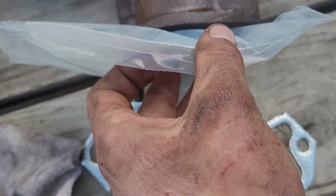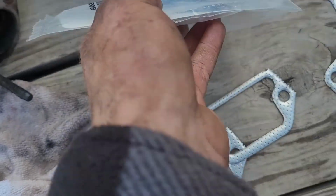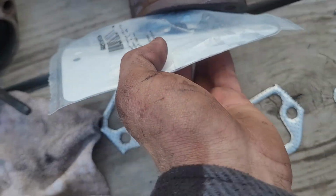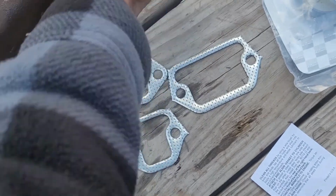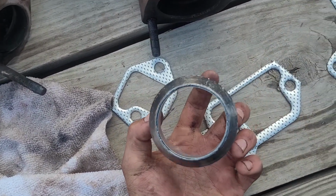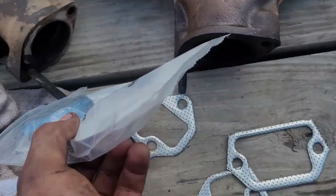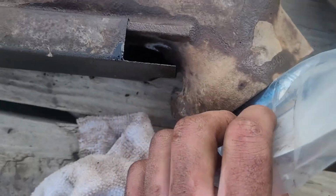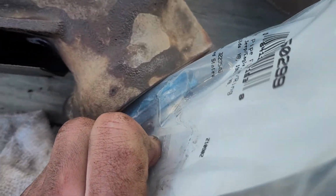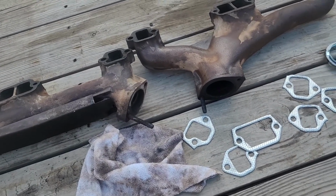Let's check this guy out. Nope, that does not look right either. Well, that seems awfully small, I'd say. So I guess I'm just going to use this one anyway, although the one that I had seemed like it was that size, not that size. Those seem small. And if we look and see if this fits, yeah, see, that fits in there just fine. So, okay, that's good with me.